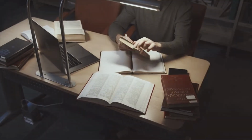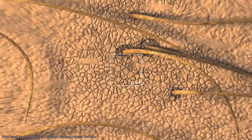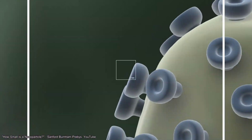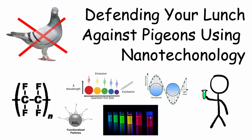And so, we adapt. With the rise of this avian threat, the defense of your lunch has entered a new era. The era of nanotechnology. Today, we will show you how to protect your chicken sticky rice and other lunch items from pigeons by using the latest nanotechnological solutions.